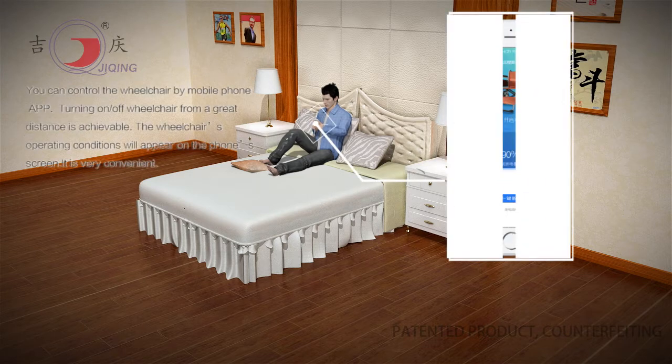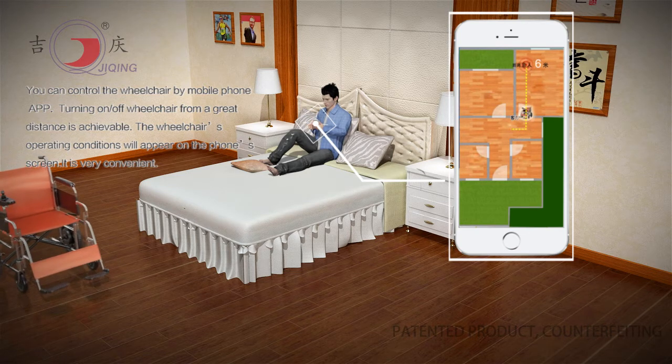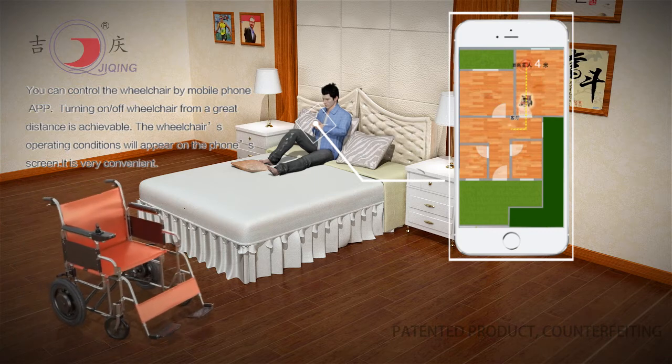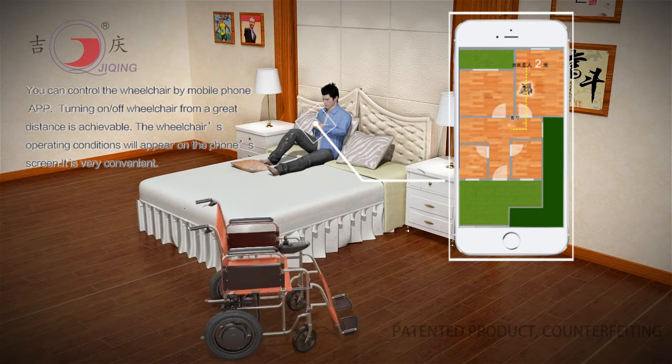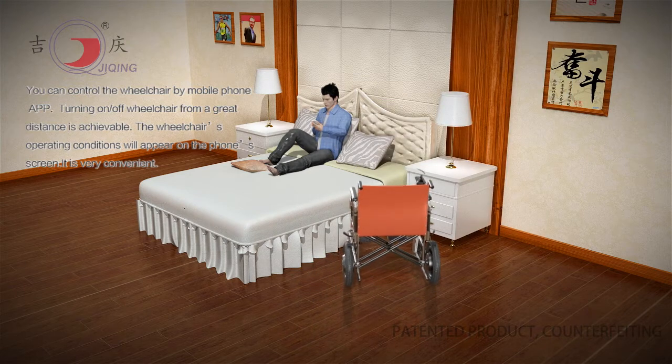You can control the wheelchair by mobile phone app. Turning the wheelchair on and off from a great distance is achievable. The wheelchair's operating conditions, speed, voltage, current, power, and so on, will appear on the phone screen. It is very convenient.